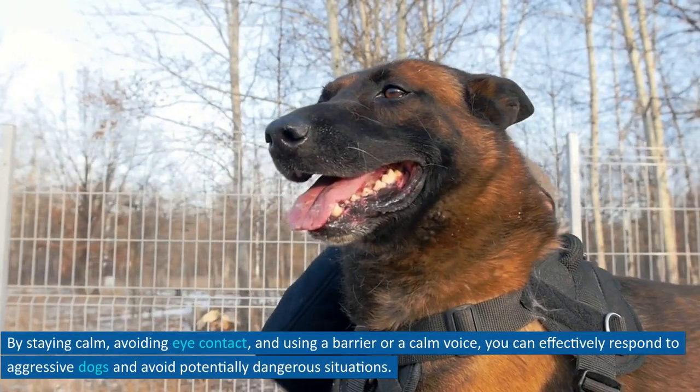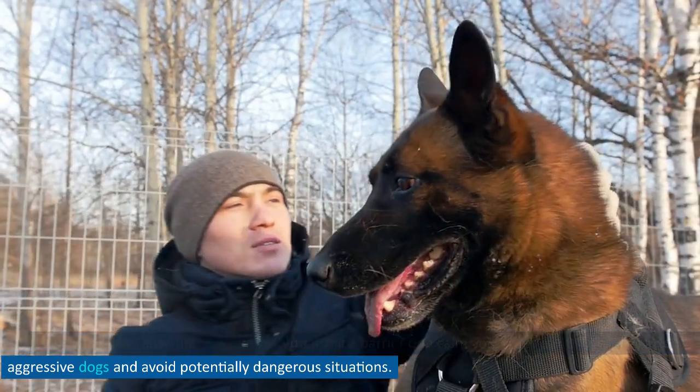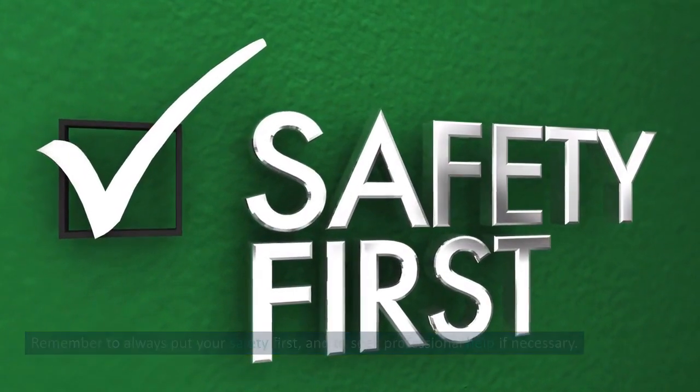By staying calm, avoiding eye contact, and using a barrier or a calm voice, you can effectively respond to aggressive dogs and avoid potentially dangerous situations. Remember to always put your safety first, and to seek professional help if necessary.